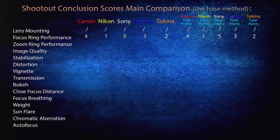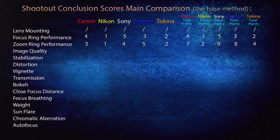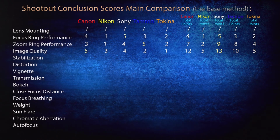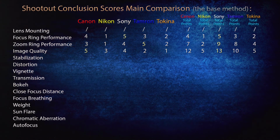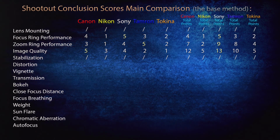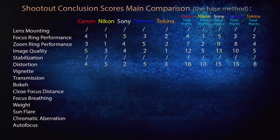The best focus ring was on the Sony, but the Tamron had the best zoom ring. The Canon showed the best image quality, which is what people care about the most, but the Sony is here leading the overall by 1 point still. No points are conferred to the optical stabilization test because only one of the 5 lenses contributed to it. The Nikon and the Tamron both tied for the best distortion control.